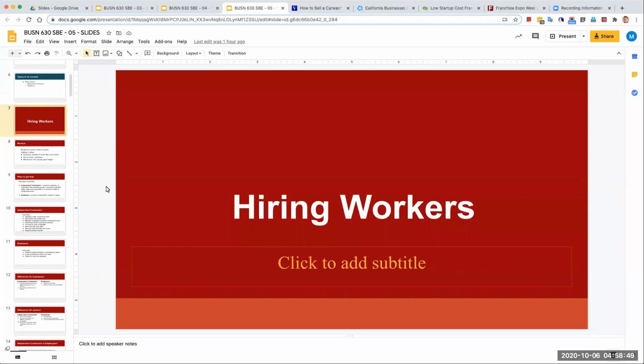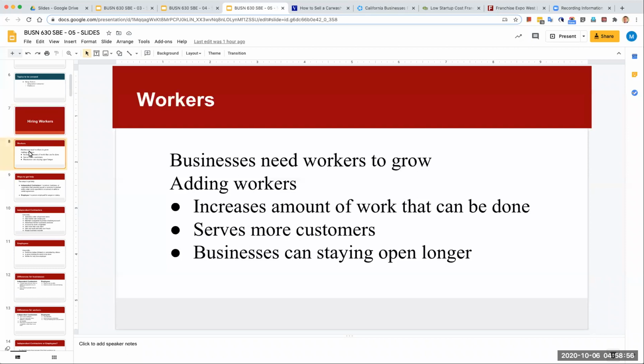Hiring workers. Your business is ready to hire its first worker. What do we do? Workers are needed to grow a business because it can increase the amount of work the business can do. It can serve more customers and businesses can stay open longer.